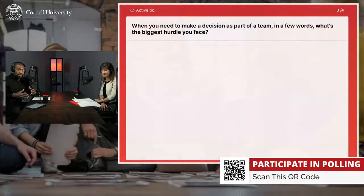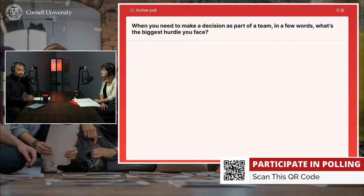So to our first audience question, we want to know, when you need to make a decision as part of a team, just in a few words, what's the biggest hurdle that you face? And again, we'll give you a little bit of time to submit your responses there. I'm just thinking about this question. I know there's a couple of different hurdles that I face every day when I'm trying to solve a problem as a team, for sure. I think one of the biggest things for me is personality differences. I think we're going to get to talk about that because personality and decision-making are different.